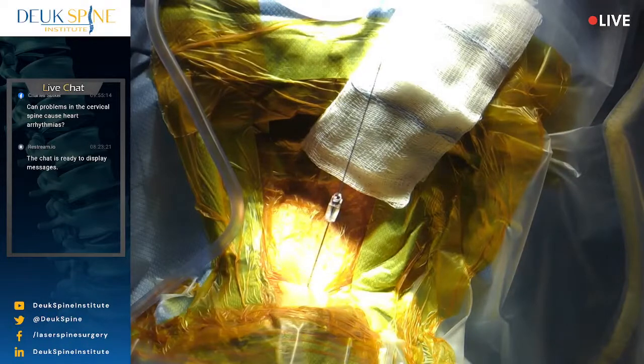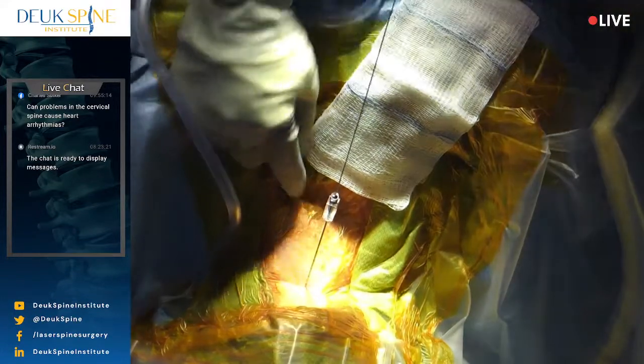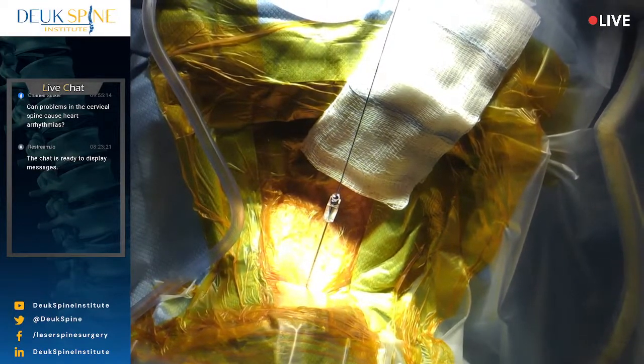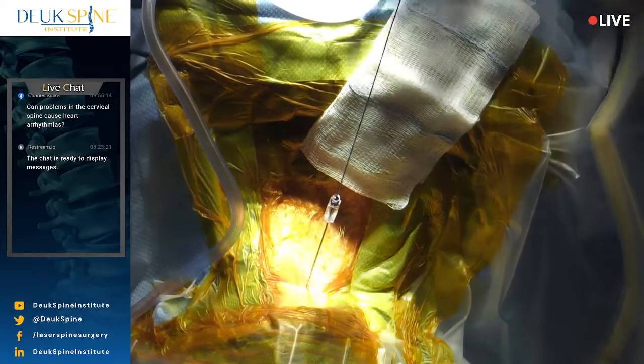All right. So we're discussing 2 different strategies to approach because we have 2 discs we have to fix. One is high at C3-4. One is low at C6-7. They're both at the extremes of the spine. They're both hard to get to normally. But our patient's got a nice thin neck, good anatomy. He's very well relaxed. The only thing is, I will need relaxation when I'm done with this disc.